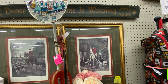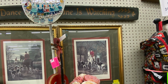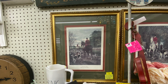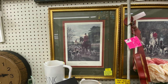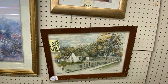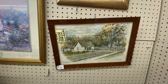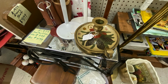And I've seen these pictures before, and I've always thought they were really pretty pictures. I like the British style quite a bit. But the one I really liked, and I probably should have bought, was this little house. I thought that was so pretty. There's something about that picture that just looks so homey. You could just walk right in there and stay.